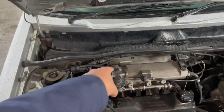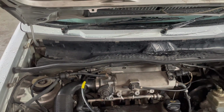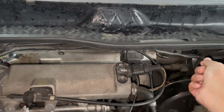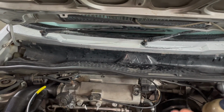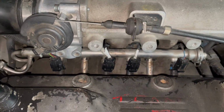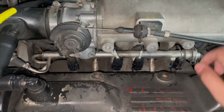I decided to remove the throttle body and clean it a bit. It helped for a lot of other people, but it did not help for me in this case. I decided to test the MAP sensor just by pulling it out, seeing if the car idles differently. The car idled differently, meaning it actually worked. And then lastly, I decided, okay, let me check the injectors. I removed each injector one by one while the car was idling.